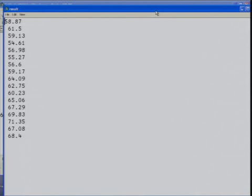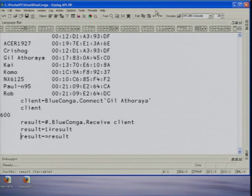So every couple of seconds it's sampling a new heart rate and sending it across the link until I close the link. That's one way that you can receive data from a sensor.